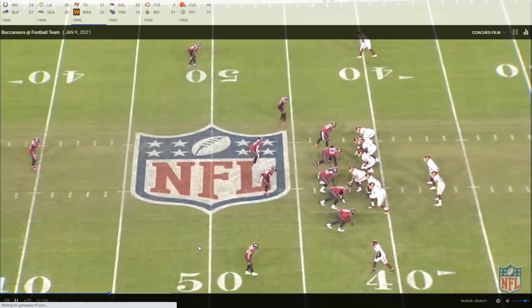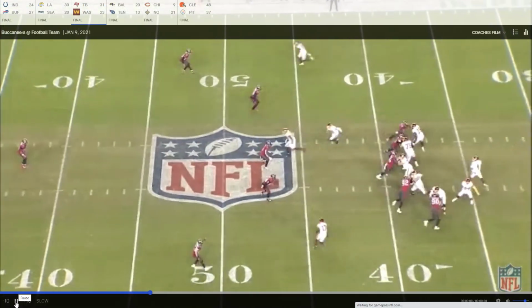And it's actually interesting going up against the Saints. But we're not here to talk about that right now.